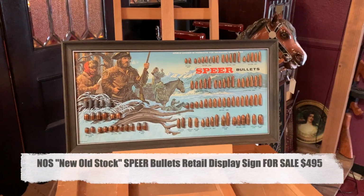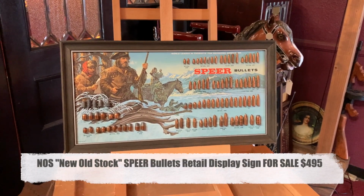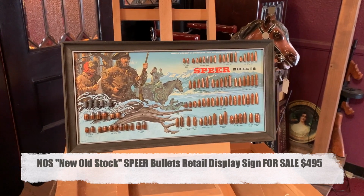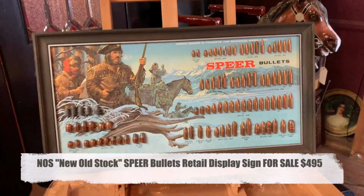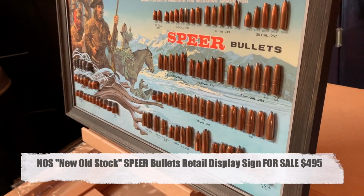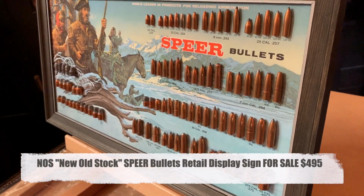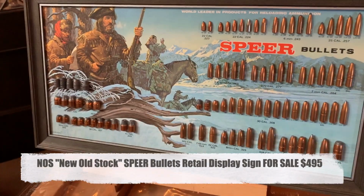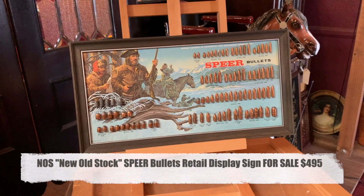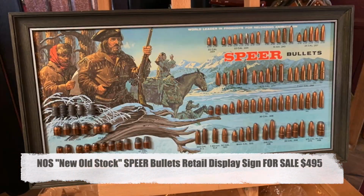Mantiques Network back with another new old stock, meaning something that was made back in the 70s but never used, from SPEER bullets, ammunition. So this is something you would see in some type of ammunition hunting store. As you can see, those are actual bullets themselves, so guys could check out the actual gauge. So if you are into SPEER hunting bullets or whatever, or just looking for a great retail sign, I believe this is for you.